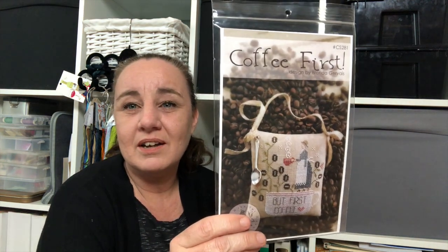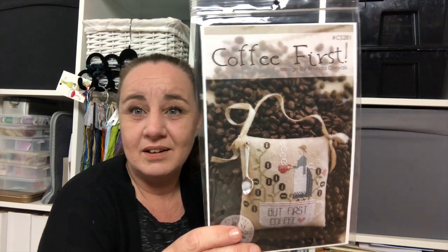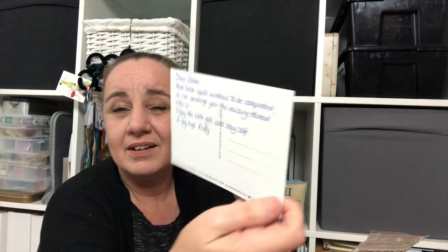And not only did she do that, I'm going to show you. I'm sorry for the crinkles. Not only did she order me the skein I needed to finish up the windows of the big house, because she said you need to finish the windows of the house, she also had the Handwerk Boutique send me this coffee pattern. I was flabbergasted when I came home from work yesterday, because it came in yesterday, and she sent it with this gorgeous Handwerk Boutique card of these gorgeous bunnies. And she said that house needs windows to be completed, so I'm sending you the missing thread.